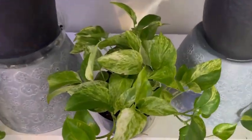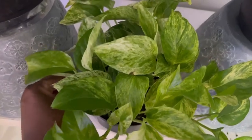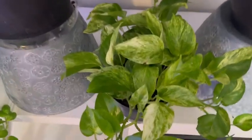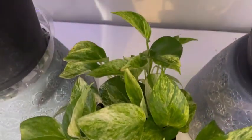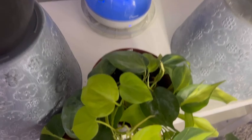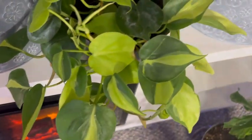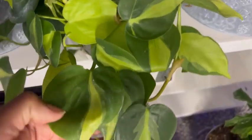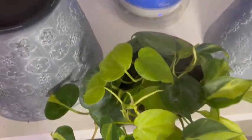And then down here is another pothos. I believe this is my pothos Marble Queen, and look at her leaves. Absolutely gorgeous. Love her a lot. And then right here, I got dirt. When I picked up that tag, I made a mess. So this is my Philodendron Brazil. I have one also downstairs, and I just love the bright coloring on her. And she's doing quite well. Don't mind my humidifier back there.